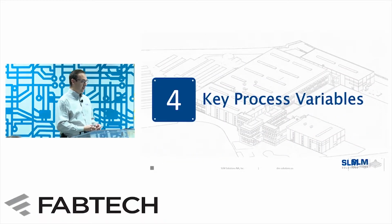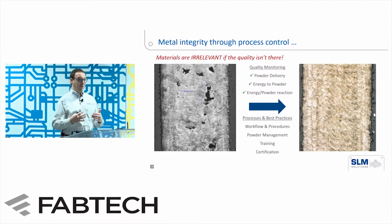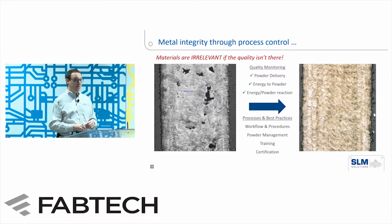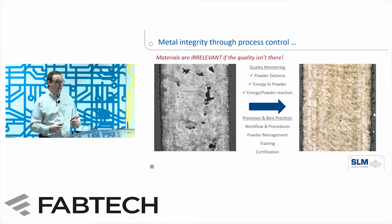So some key process variables that we want to go over: materials are irrelevant if the quality isn't there. It doesn't matter how good the material may be or how good it could be, if you don't have the correct processes in place for these parts, you're going to get issues like the graphic on the left shows. We've got porous holes through that part, mainly because maybe the powder had too much moisture in it, maybe there was too much humidity in the environment. There are so many different variables that you've got to think about, but once your process is down and keyed in, you're able to create a repeatable process like the graphic on the right. So we want good weld lines, we want good adherence to the build plate itself, and once these properties come into play, it'll help you to determine if this is the best workflow for you.